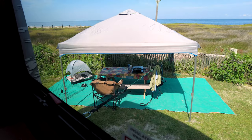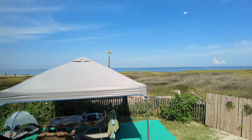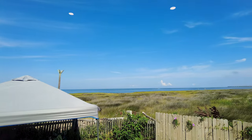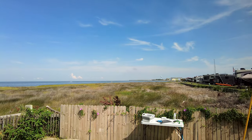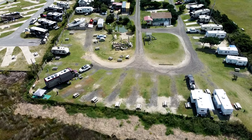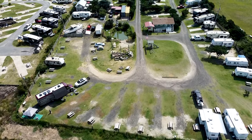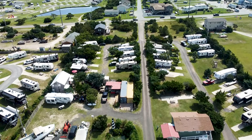The inconvenient part was the absence of sewer. All sites with sewers were taken by seasonal campers. But our outdoor kitchen had a beautiful water view. Rodanthe is best known for its exceptional oceanfront and soundfront beaches.